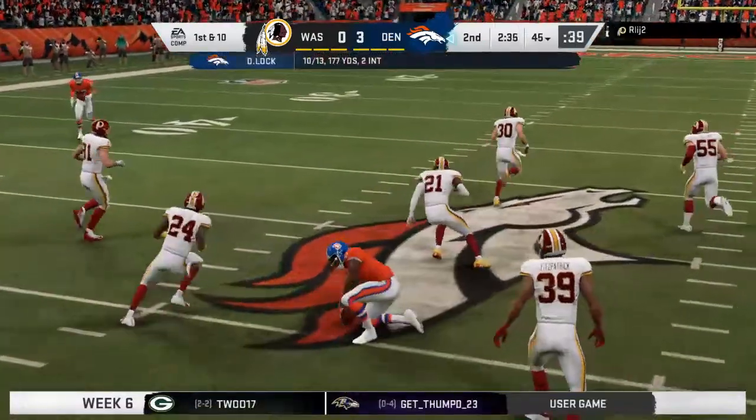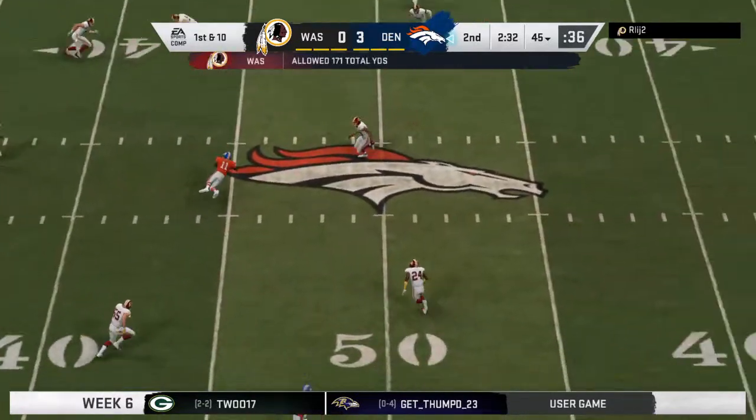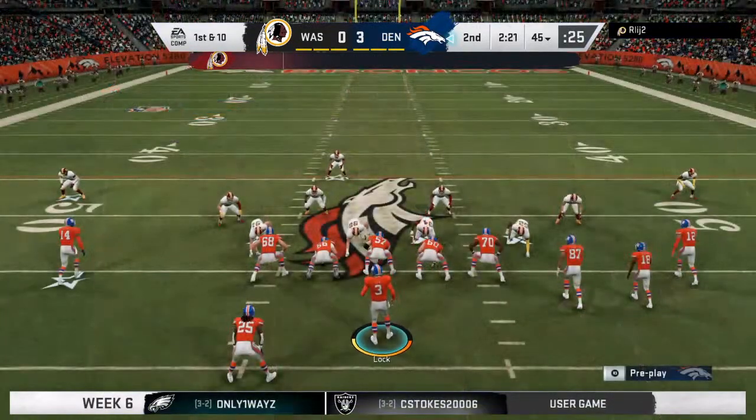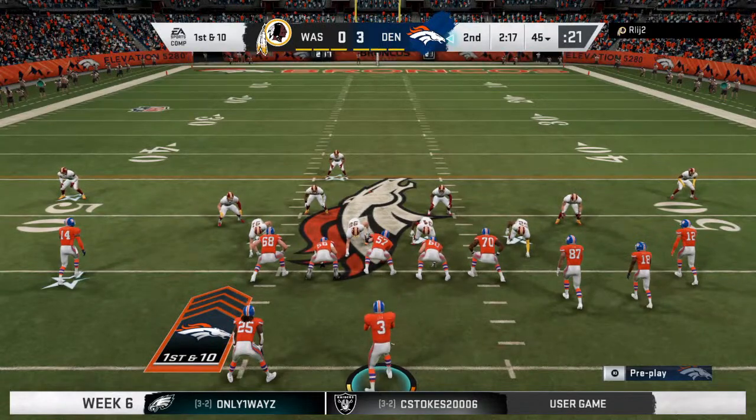And a diving grab. I think he got that. Yes. It'll be a pickup of 16 and a Bronco first down. The big play to start him out has him at the 45 already.